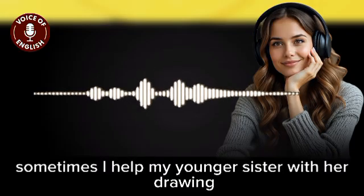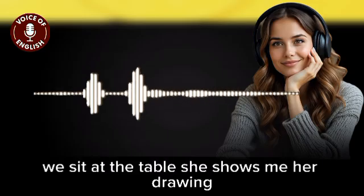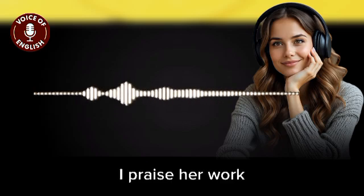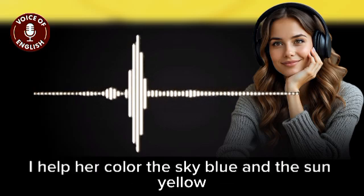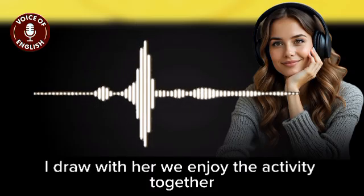Sometimes I help my younger sister with her drawing. She brings her color pencils. We sit at the table. She shows me her drawing. I praise her work. I help her color the sky blue and the sun yellow. I draw with her. We enjoy the activity together.